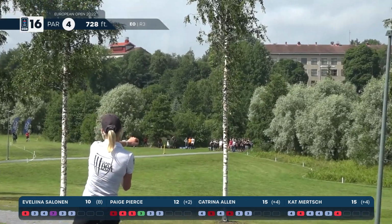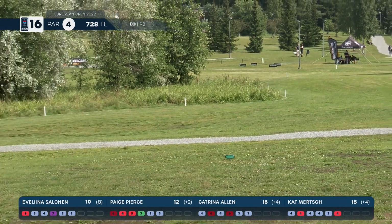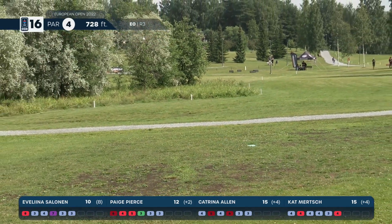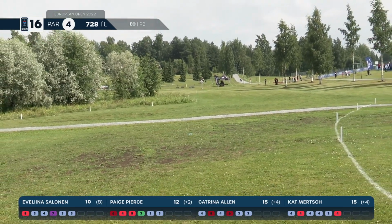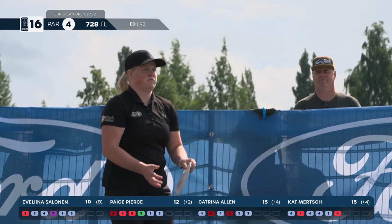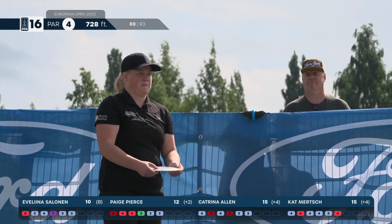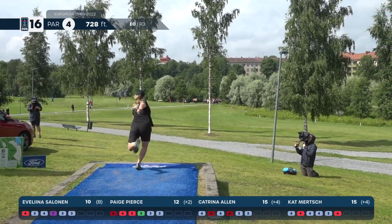And notice the contrast in what we just saw from Pierce. The high, wide, sweeping hyzer, and then you look at Cat going with almost a laser beam right up the middle. Both very effective, but done completely different ways. These women have been going head to head for years, and they couldn't be more different in the way that they break down fairways on tour.